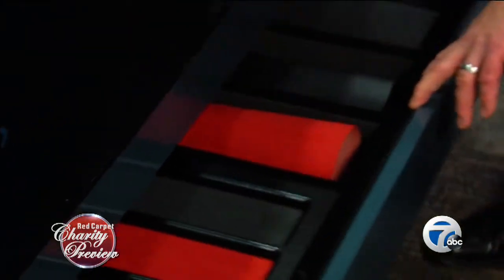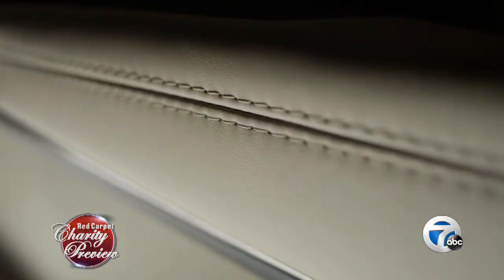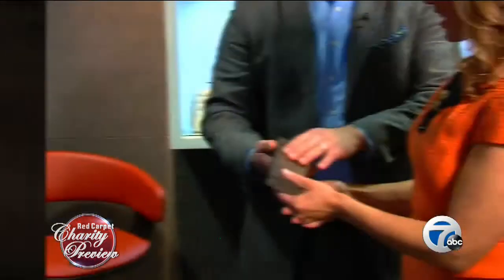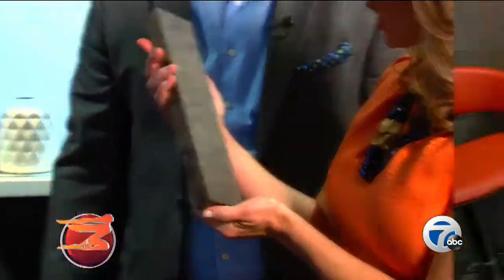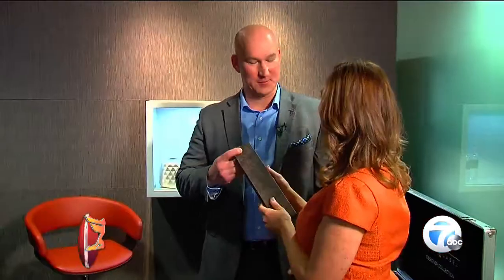One of my favorites, Center Stage. This is inspired by the open-ended theater. The fourth theme is like your retreat from the chaos, Oasis. Think of the rich sand colors. We have a beautiful burl wood. This kind of reminds me of Tuscan stone. Can I design a car with this? Yes, absolutely. You know what? Why don't we go take a look at a vehicle so you can see it firsthand?